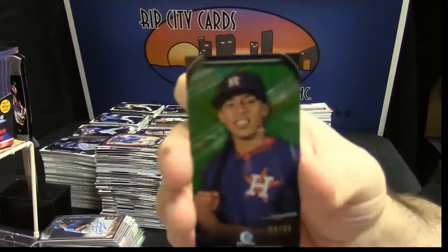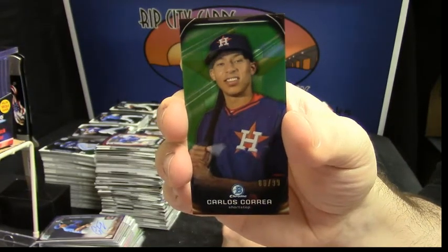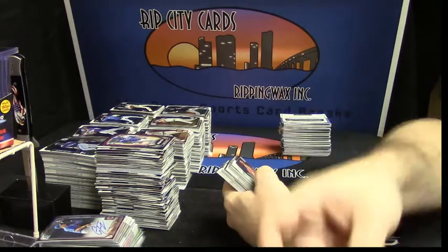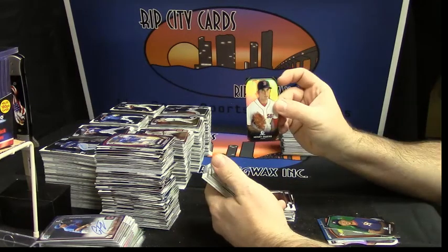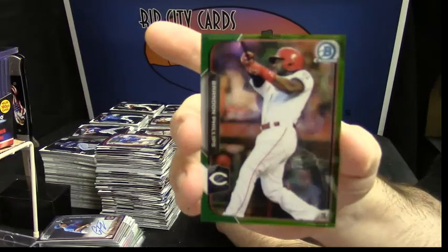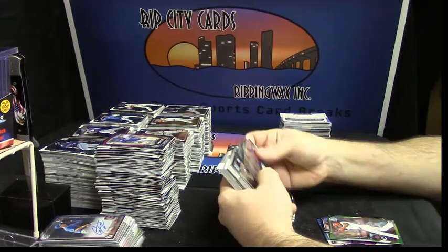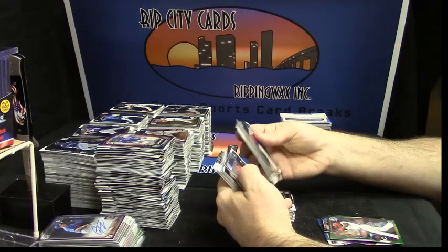80/99, Carlos Correa green mini. Super me, baby. Super me. Henry Owens, mini for the Boston Red Sox. Green, Brandon Phillips, 2/99 for the Reds. Come on. Come on, Daddy wants a super.